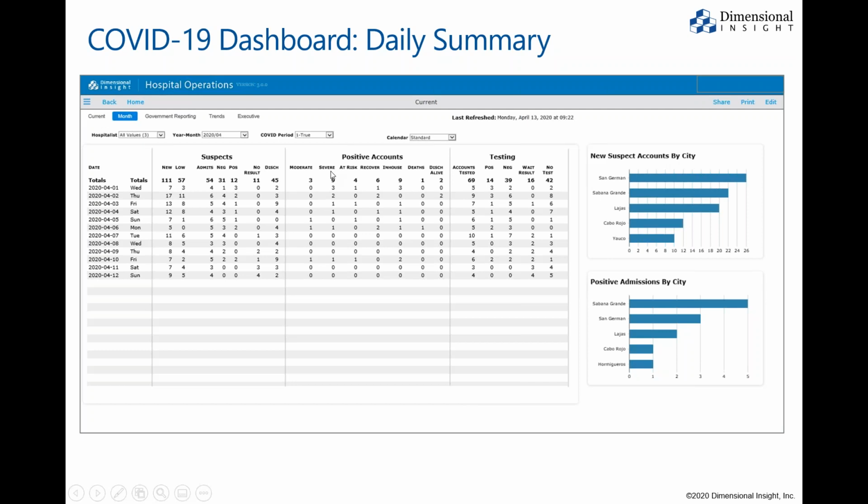The positive patients at risk. It shows the recovered patients, and then it gives a breakdown of where they are. How many are still in the hospital, how many have died, and how many were discharged alive. The last section deals with the testing of these patients as well. And then to the right, there's two graphs, and again, it's a breakdown by city.